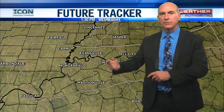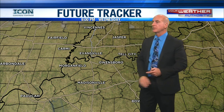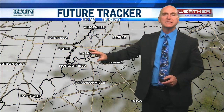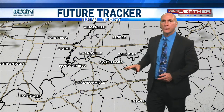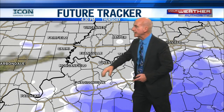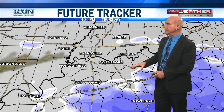That'll be tomorrow we start to see the snow. Today, though, pretty much a blank map is what our Future Tracker is showing for the rest of the afternoon for us. A few clouds move in tonight, and then overnight, plenty of clouds. And we've got a lot of clouds out there first thing for a Thursday. Latest run on our Future Tracker shows the snow developing mainly to the south, and that is going to be later in the afternoon, mid to late afternoon.